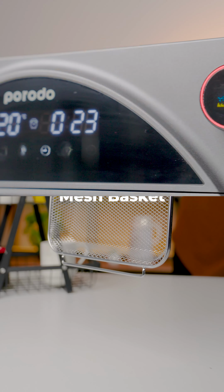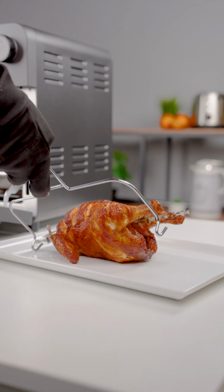With the Porodo dual-purpose air fryer and oven with the touch control, enjoy the experience of easy and delicious cooking.